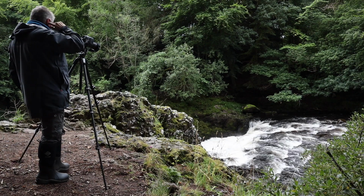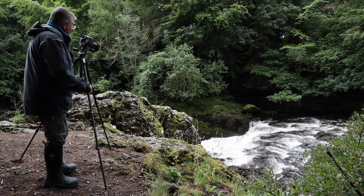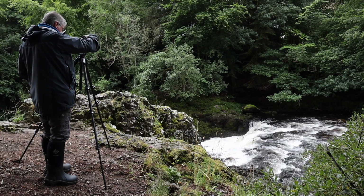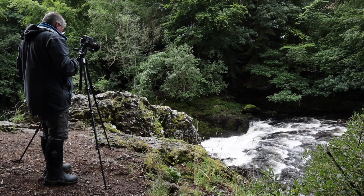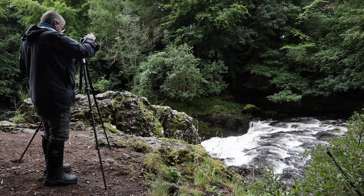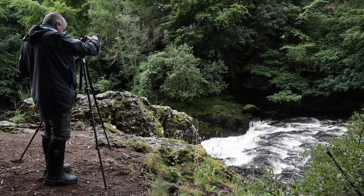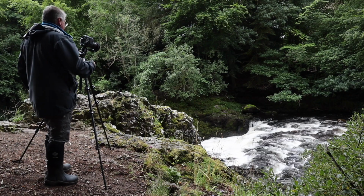The problem I've got is it's really hard to focus on running water. So what I've done is I've focused on the rock on the faraway bank, and hopefully that gives me enough. I looked at the back of the camera and the screen's quite small, so it's really hard to tell if this is actually going to work out or not.